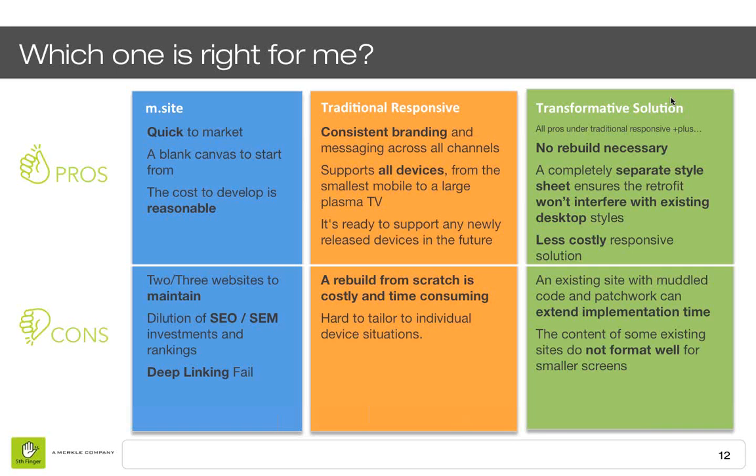You've got a separate style sheet to ensure that any retrofit you're doing to tablet or phone is not going to change the desktop site. You don't have to necessarily touch the desktop site at all with a transformative solution. And it's less costly than doing a full responsive build traditionally. From our experience, we found this to be less involved from our side, certainly less involved from the client side, and overall much less expensive.